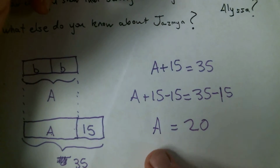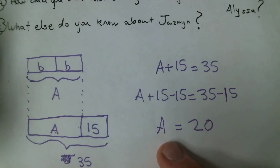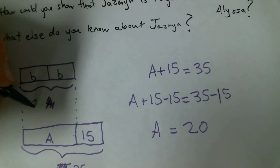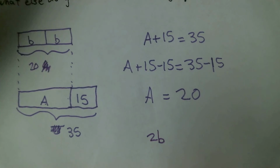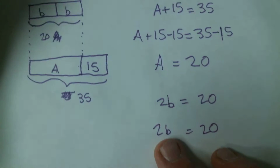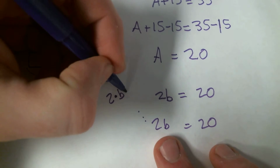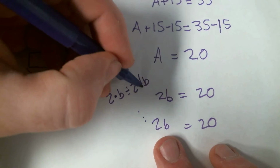So that tells me Alyssa must be 20 years old, right? But we were also told that Alyssa is twice as old as Brittany. So it means this A right here is equal to 20. That means two B's, right? B plus B, two B's equals 20. Well, this is a pretty easy solve here. All I got to do is I got to think, how do I make this B all by itself? Remember, this means 2 times B. So if I divide by 2, that will get me to where I want to be, which is just B.